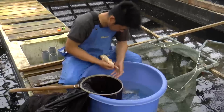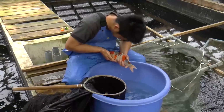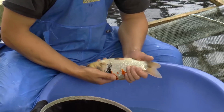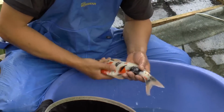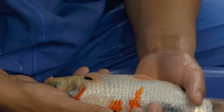With the pond netted, Masayuki-san set about sorting through the koi. The primary objective: to identify the sex of each one. The leading ray of the pectoral fins is checked for the roughness which male koi possess, and the sides of the koi gently squeezed to see if it is possible to extract sperm.